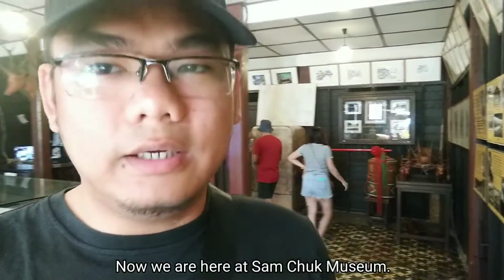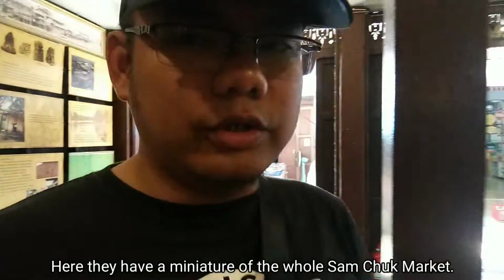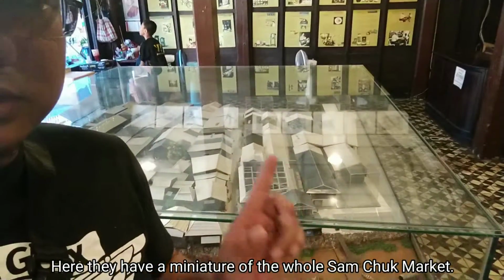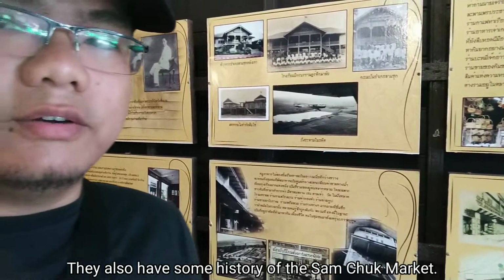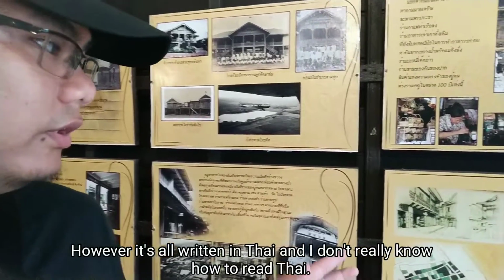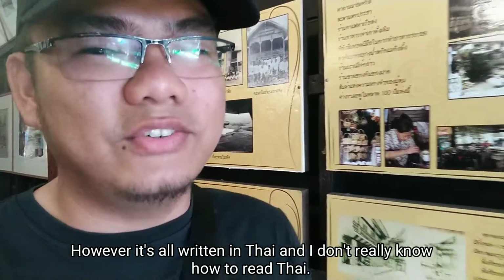Now we are here at Chuk Museum. Here they have a miniature of the whole market. As you can see here, they also have some history of the Chuk market. However, it's all written in Thai, so I don't really know how to read Thai.